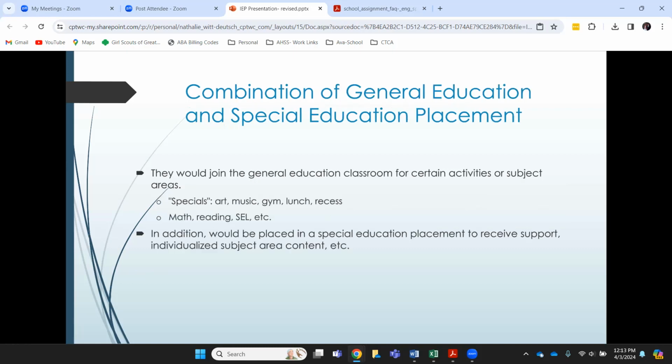Going on next is a combination of your general education and special education placements. So they would join the gen ed classroom for certain activities or subject areas, what they used to call specials: your art, music, gym, lunch, recess. These are things that are not very academic in nature, but do provide social interaction and growth within skills of being in the classroom and participating in activities with a kid. It's more of the fun activities where the demands are still there, but they're not as intense as an academic activity. So kids from the special education classroom can be pushed into those special activities to join their general education peers.